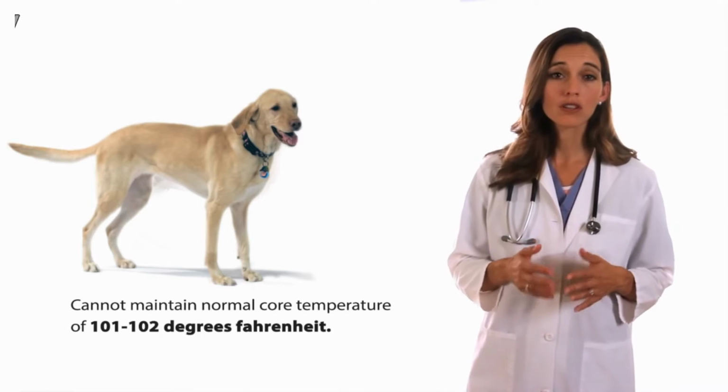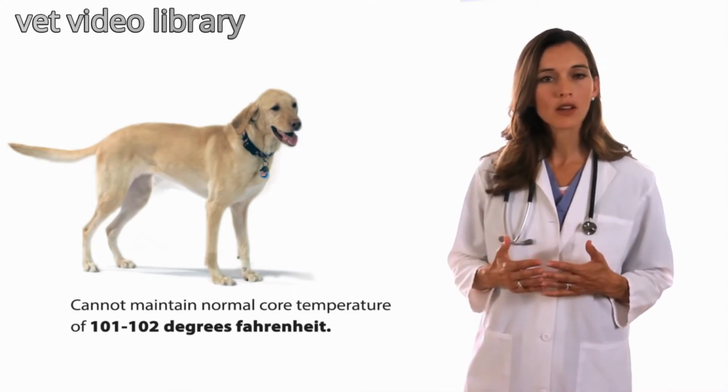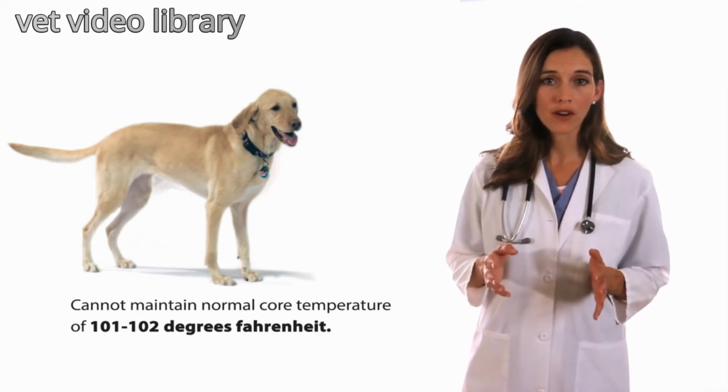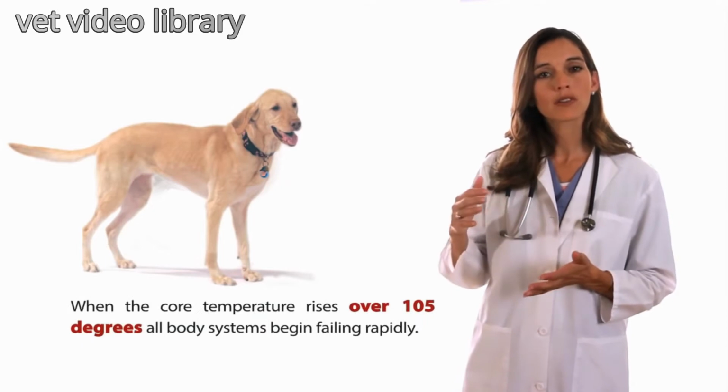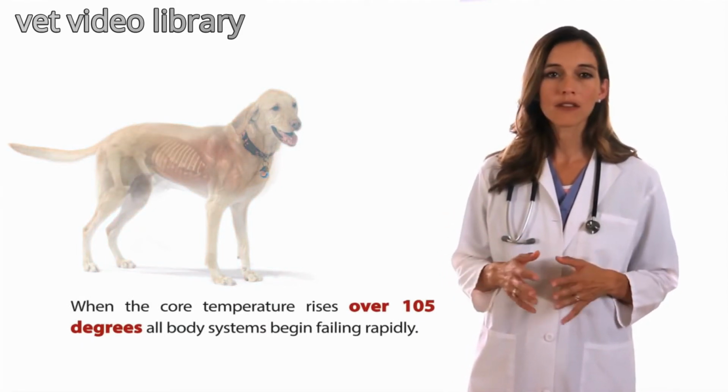During the warmer months of the year, dogs and cats may be susceptible to heat stroke, certain breeds being especially vulnerable. Heat stroke occurs when a dog or cat's internal regulatory mechanisms cannot maintain a normal core temperature of 101 to 102 degrees Fahrenheit. When the animal's core temperature rises above 105 degrees, all body systems begin failing rapidly.